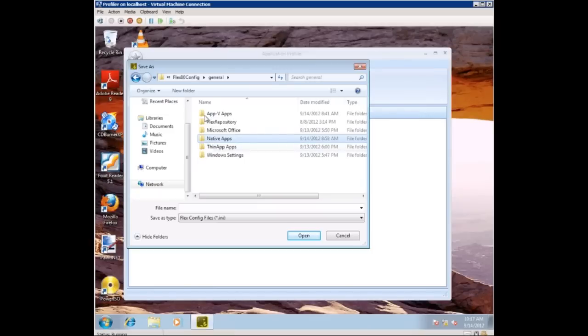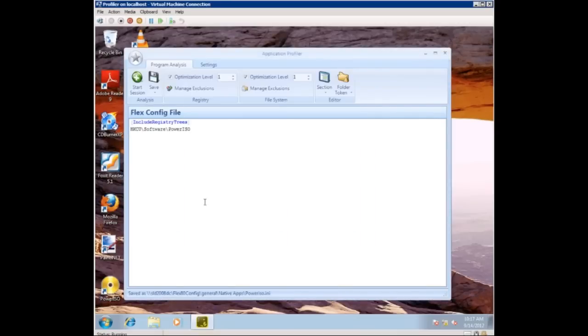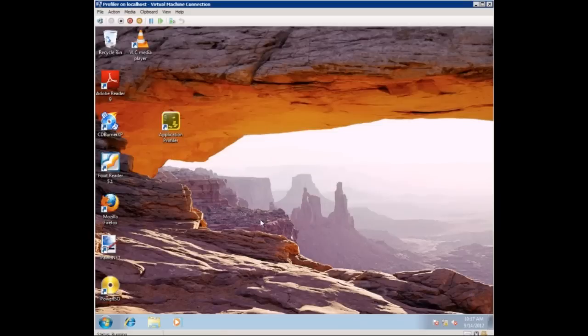You see this is the folder structure that is the same as you see in the management console. Let's just call this Power ISO. And you're done. The nice thing of this is that you don't need any technical knowledge of where is that Danish setting stored in the registry. We've done that automatically for you.